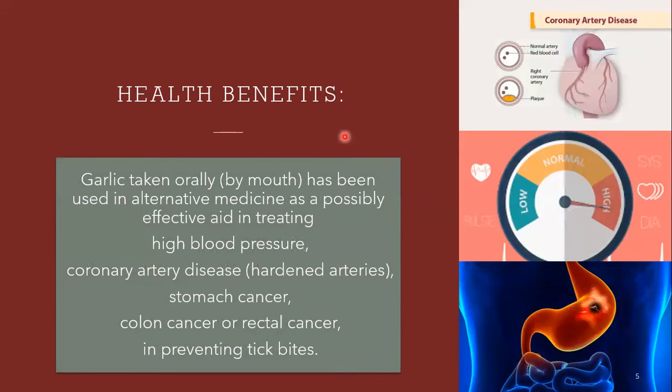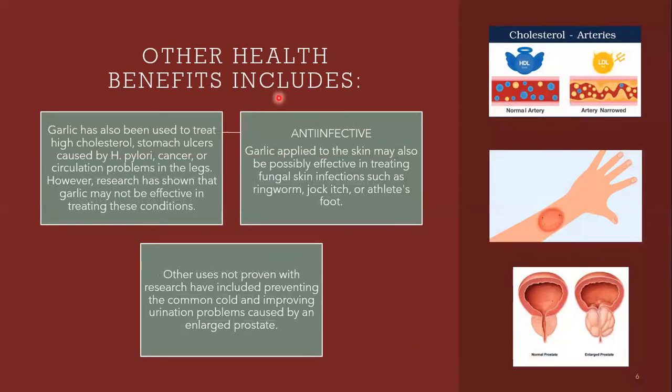Now, what are the health benefits associated with garlic? Garlic is taken orally by mouth and has been used as an alternative medicine, as a possibly effective aid in treating high blood pressure, coronary artery disease, stomach or rectal cancer, or preventing tick bites. Garlic is also used to treat high cholesterol, stomach ulcers caused by H. pylori, cancers, or circulation problems in the legs. However, research has shown that garlic may not be effective in treating these conditions.